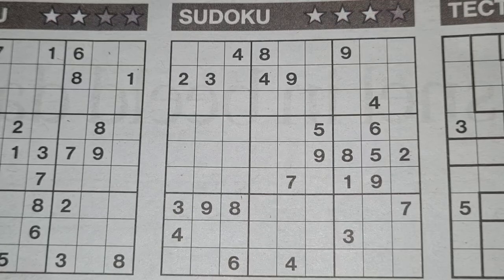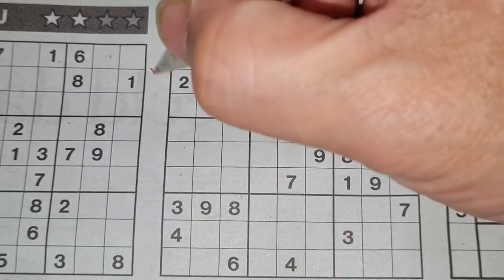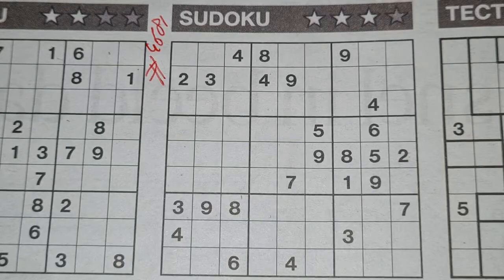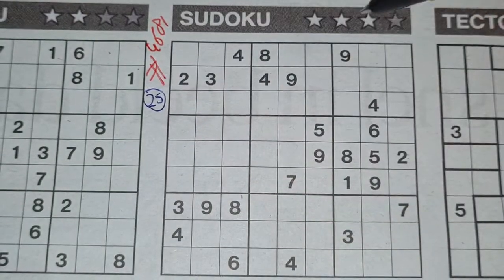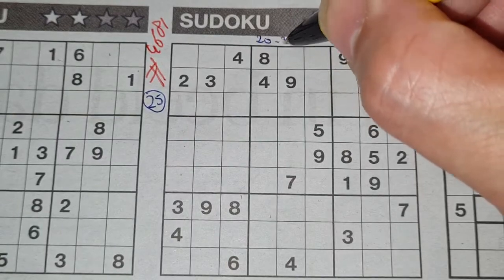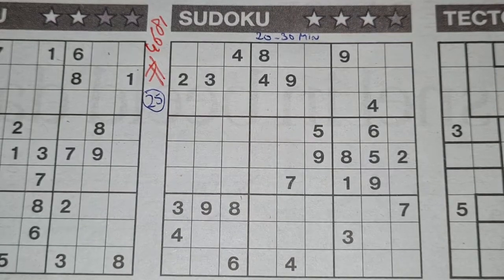The first one, Sudoku with 3 stars, number 4681. Before I start, I always count the printed digits. Well, this one has 25. 3 stars has always 25 printed digits. And for a 3 stars puzzle, I need 20 to 30 minutes to solve, if it's really a 3 stars puzzle. Alright, so let's get started.